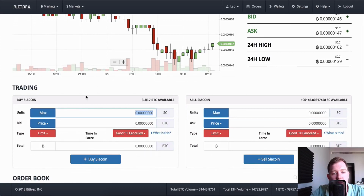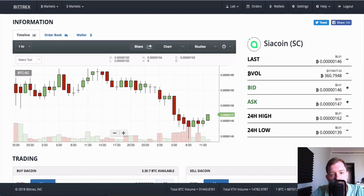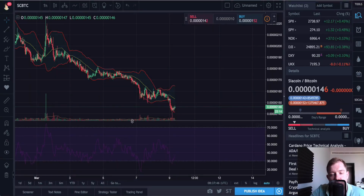So what you'd want to do, let's say for example you want to get in, let's move it to the hour chart. Where would we want to get in at? So the previous support was at around 155 Satoshis, I believe. So if we were to get in now and trigger a sell at around 149, 152, we could in fact make a small profit. Now, just doing this a couple of times a day can easily make you $50 to $100 per day, very, very easily.